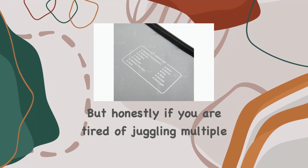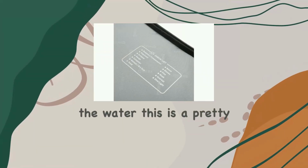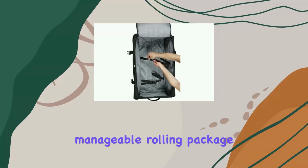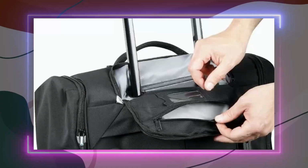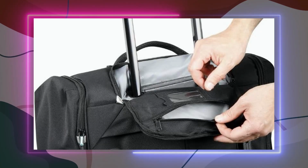But honestly, if you are tired of juggling multiple bags just to get your kit to the water, this is a pretty solid way to consolidate everything into one manageable, rolling package. It is built for the job, it handles the wet gear well, and it saves your shoulders from carrying the load. For anyone who spends more time underwater than on land, it is a pretty sensible piece of kit to have in the rotation.